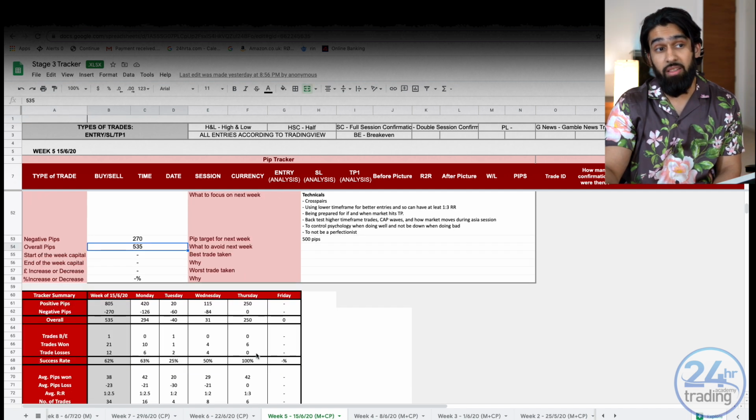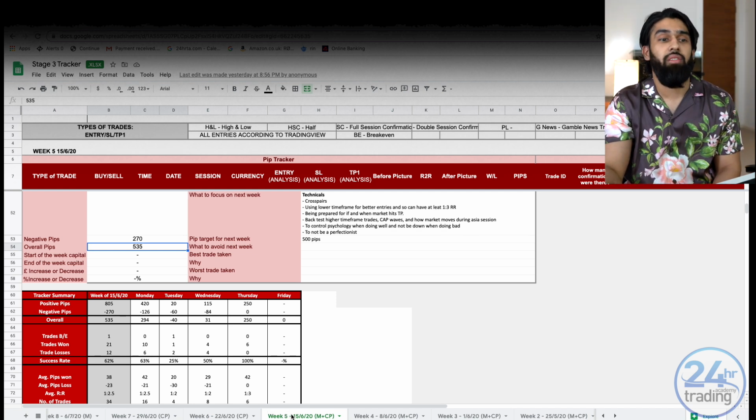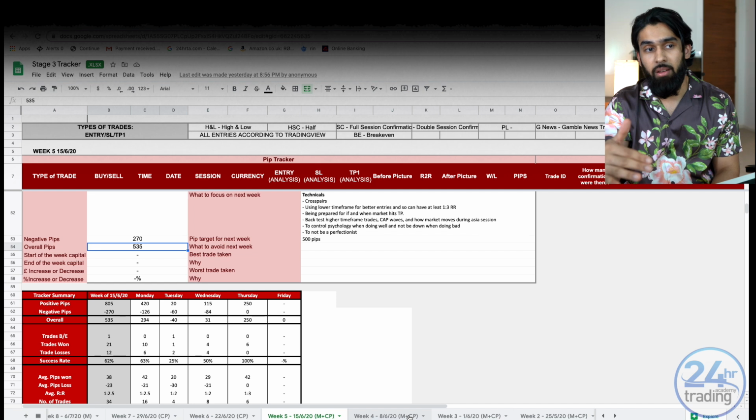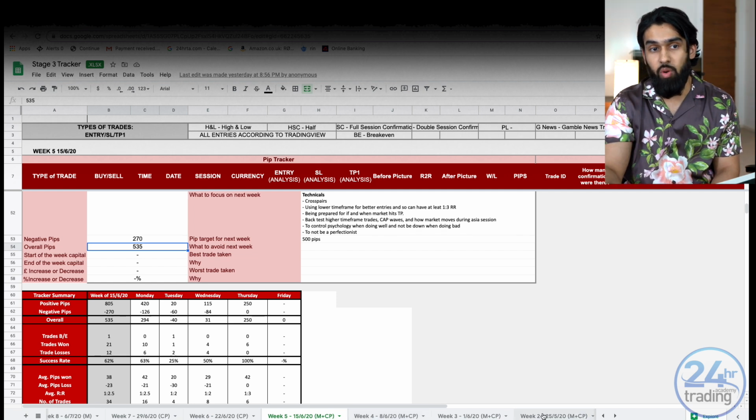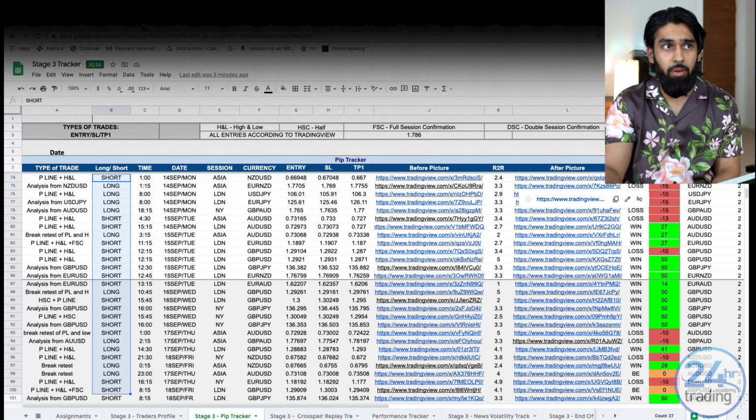So yeah, he's taken three 500 pip weeks: week 5, week 7, and week 18. So 3 weeks of 500 consistently hit with no severe drawdown. So you don't see minus 500 pip weeks or minus 400 pip weeks, nothing of that. But a steady incline is what we want to have. So that will be a wrap up of this video.